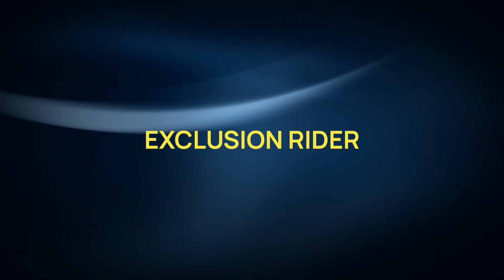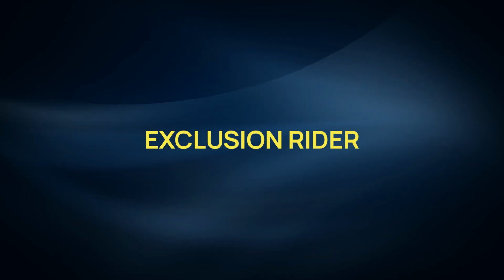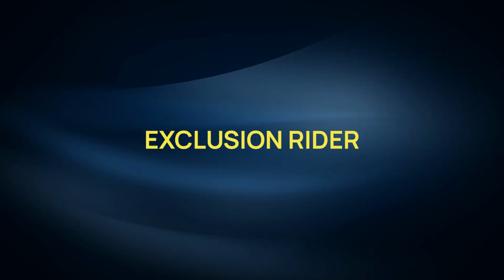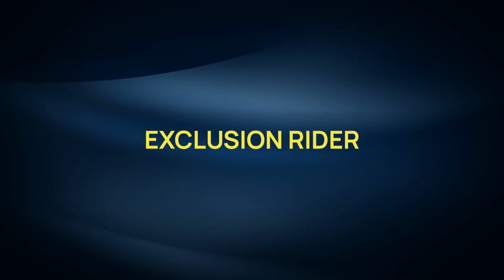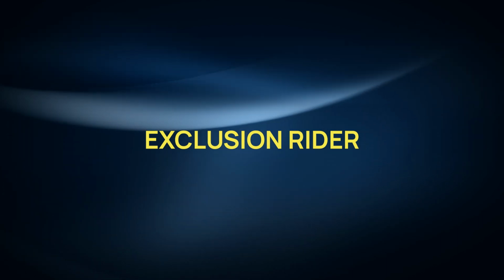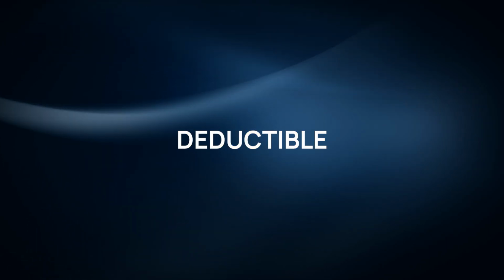Exclusion riders are typically used to limit the insurer's risk while still offering coverage for other, more standard risks. They are important to carefully review before agreeing to a policy because they can significantly impact the scope of coverage you'll receive. For example, if you're getting disability insurance and you have a pre-existing back condition, the insurer might offer an exclusion rider to exclude claims related to that specific condition, meaning you won't receive benefits for any disability claims caused by your back.